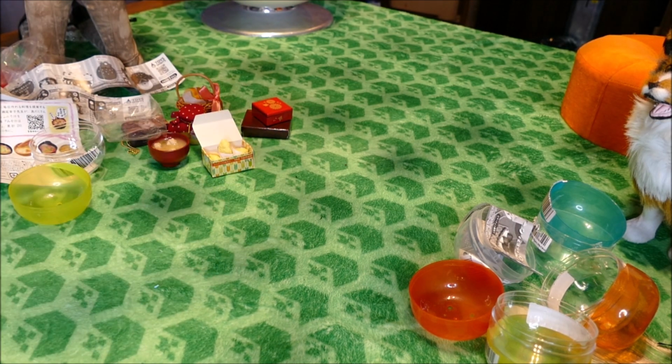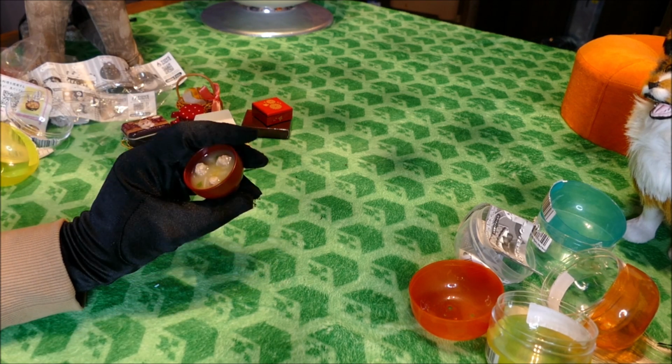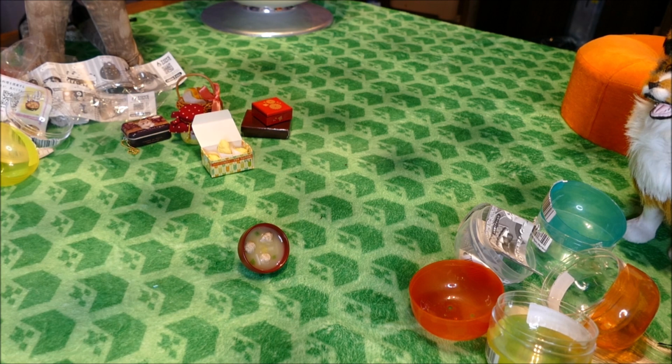So I got all those. Now, my favorite from today with these openings would be the soup. This soup is amazing. I love it. I'm really, really happy with that.